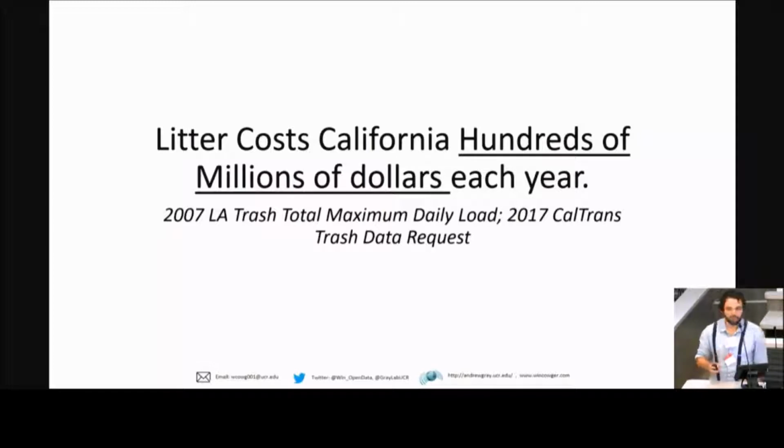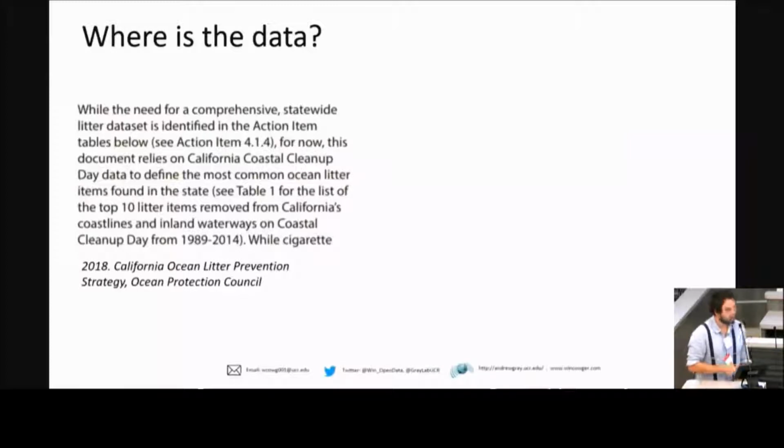That's a huge number. And with that, we have a great opportunity to collect really detailed information to figure out what the best management strategies are, right? So my question is, where is the data? And also, the Ocean Protection Council doesn't know where the data is either.